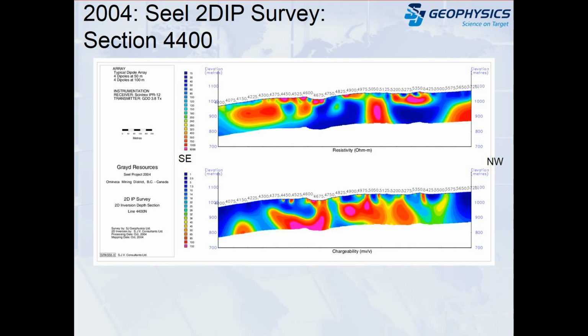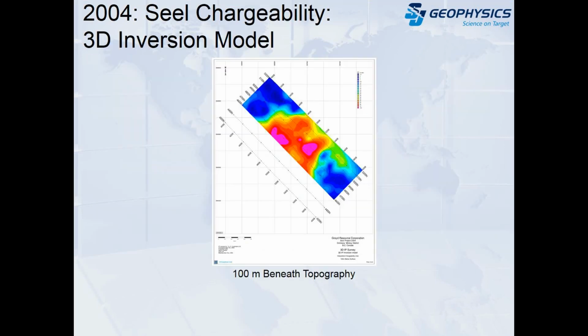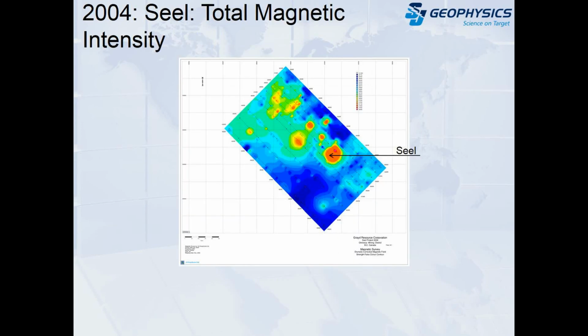Again, you can see this resistivity high here, and these chargeability anomalies. So looking at the 3D actually showed the outline of the chargeability a lot better than the 2D did. And this was kind of interesting, so they wanted to extend that.